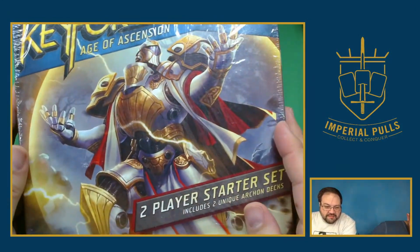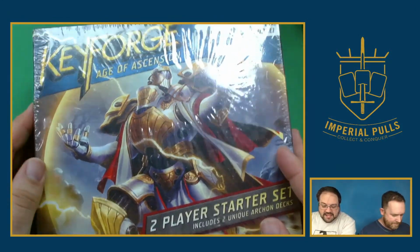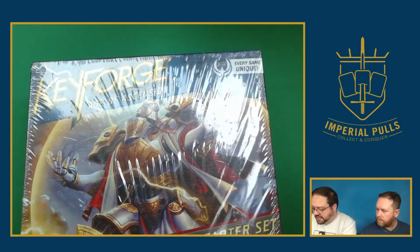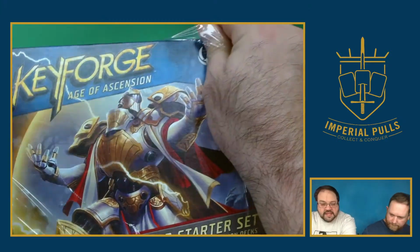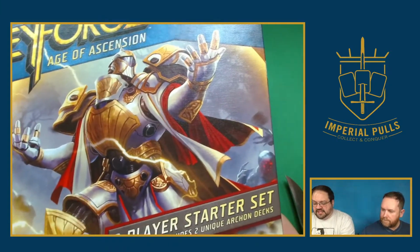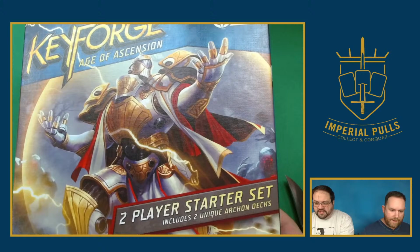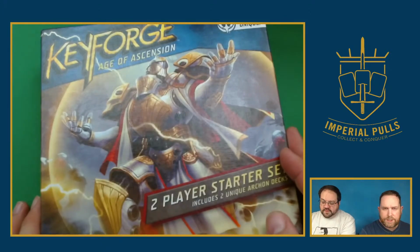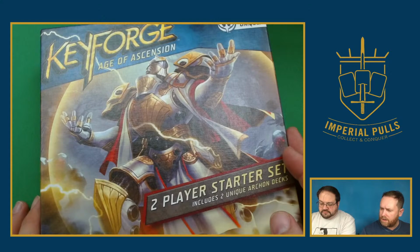All right, here we go. It's shiny a bit because of the plastic, but we'll get rid of that in a sec. This is Keyforge, Age of Ascension. In fact, why don't I get rid of it as we speak? There's no reason to have that on there. So Keyforge, my understanding is that all the decks in these starter sets are different. Is that right? I believe that is the situation with these, that there's two starter decks, and the way that they're printed is every deck is different, and you can't change your deck after.